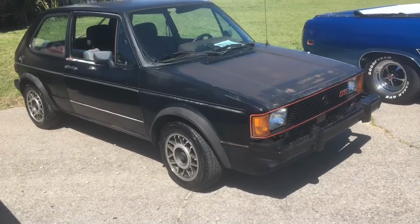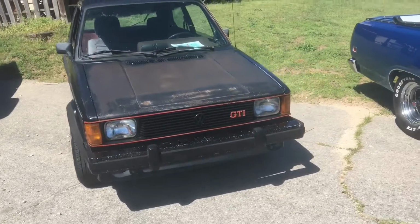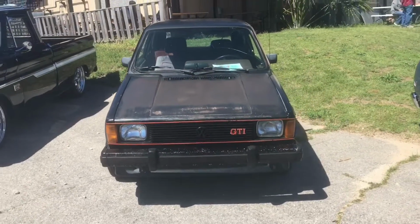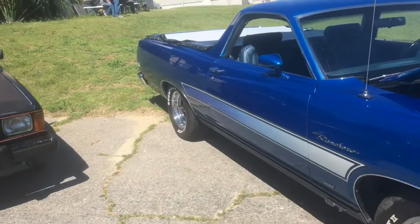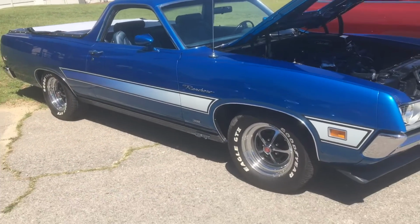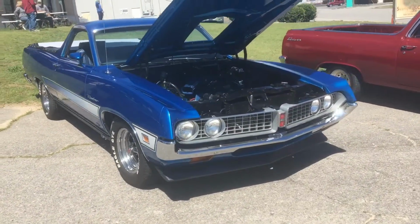The car here, old school GTI. The ride here, old school GTI. Ranchero Torino. Don't see too many of these.